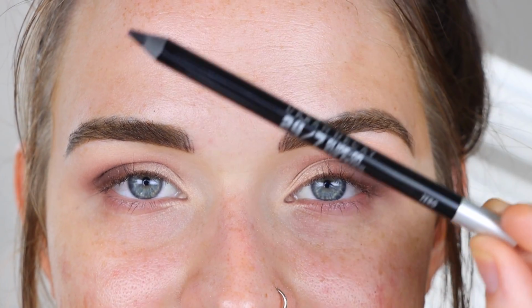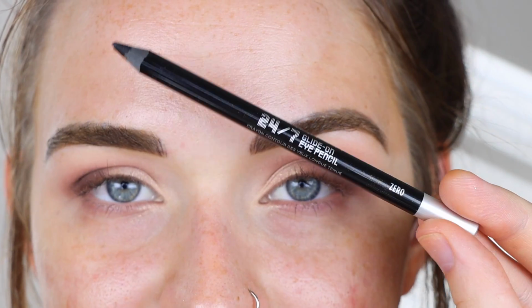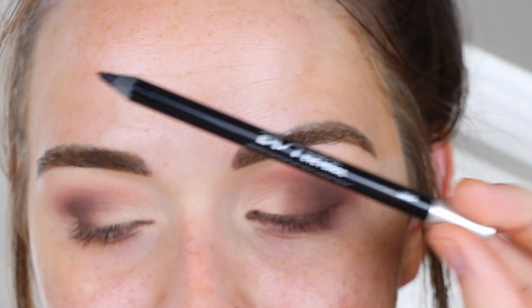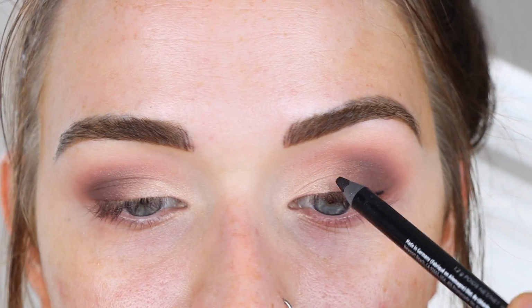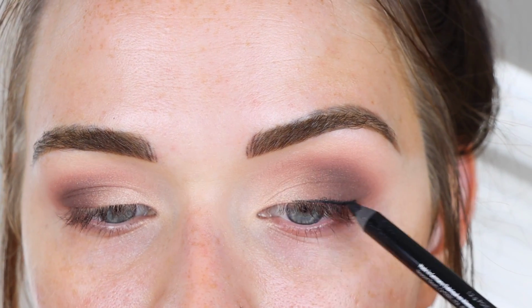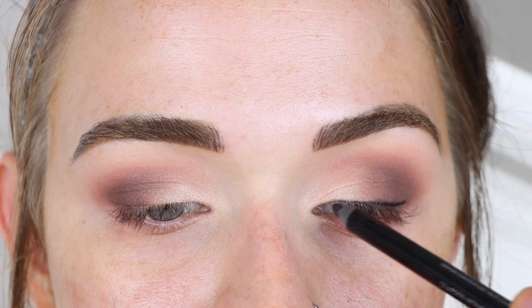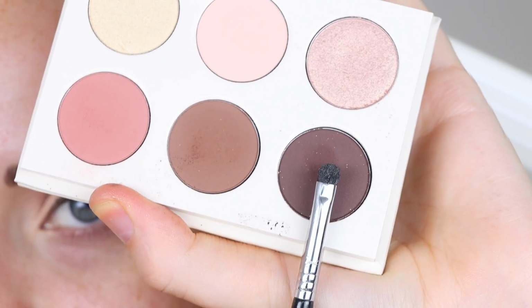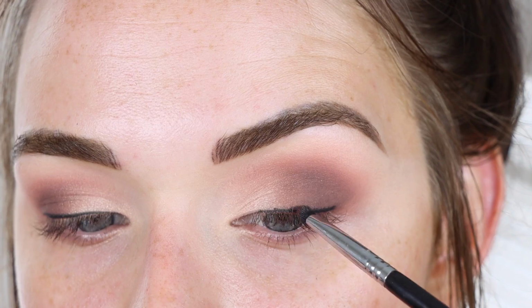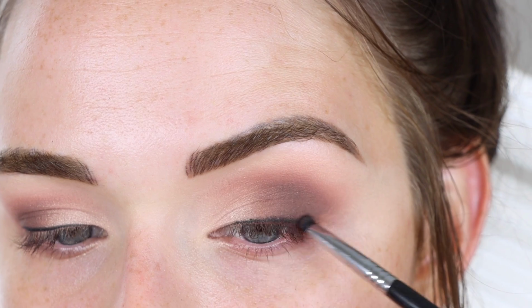For my eyeliner, I'm going to take the Urban Decay 24/7 Glide On Pencil in 0. These will be a beauty steal on September 11th. These pencils are one of my favorite eyeliner pencils. They have so many fun colors. I love them all. They are creamy, they go on really easily, and they stay on for a really long time. After I applied that eyeliner, I'm going to go back to that darkest shade in the palette on a little smudge brush. And I'm just going to very lightly smudge out that eyeliner just a little bit.